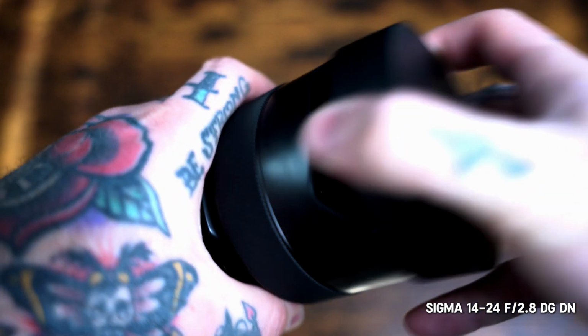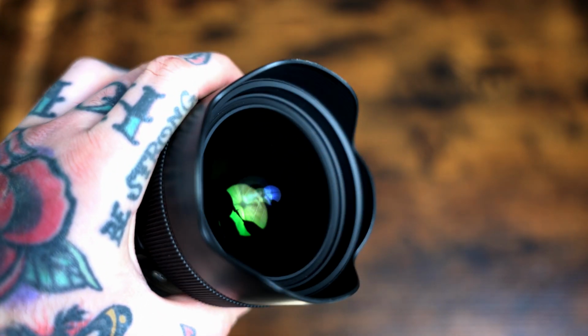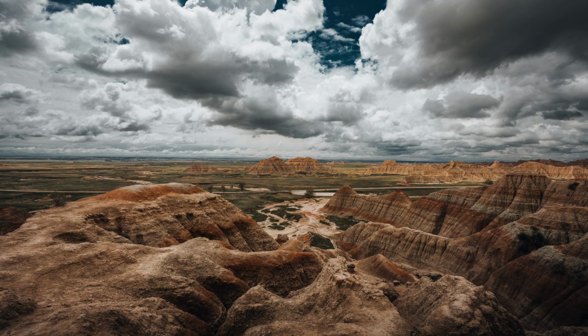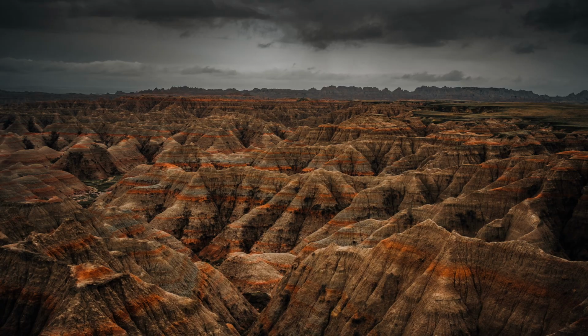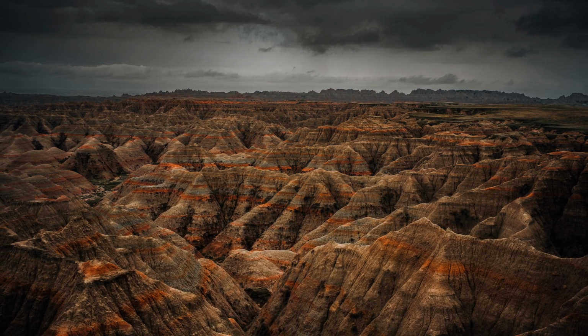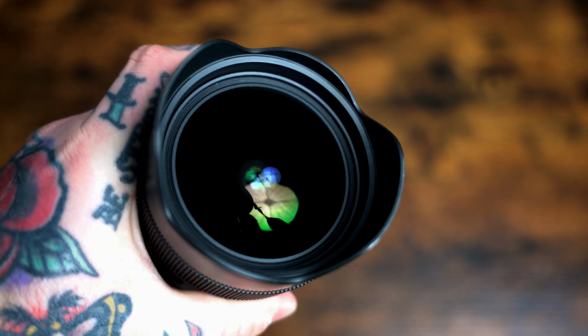Moving on to lenses, we have the Sigma 14-24 f2.8 DGDN lens. This is my go-to wide-angle lens. The thing is built like a freaking tank. The image quality is out of this world, and it really helps you get those super wide shots. So this has definitely been my go-to since I started photography, really. It's been my main wide-angle lens that I've used all this time, so definitely check this one out.